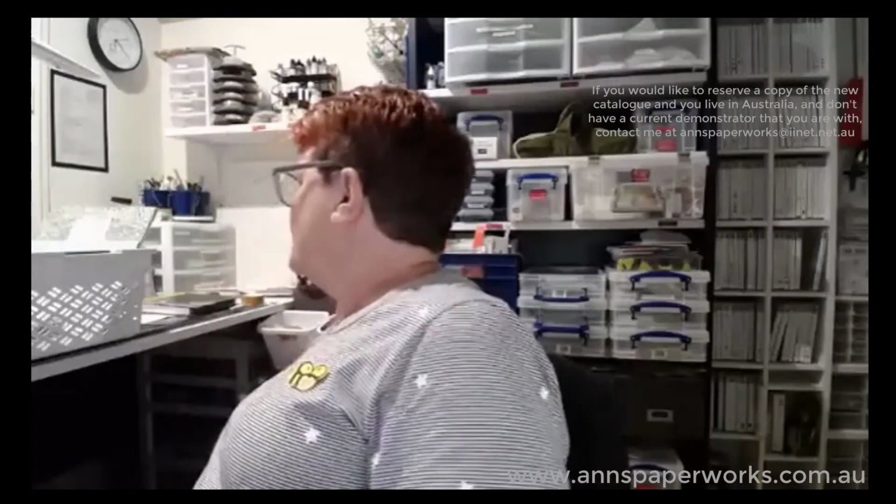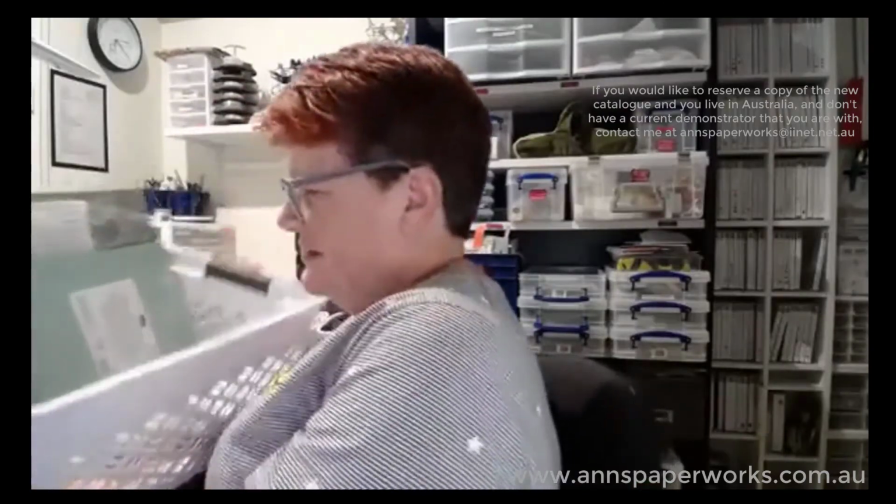Now, I do have lots more in there, but I'm going to show you, because the Stampin' Up catalogue only comes to life on the 1st of June. But Stampin' Up have been really kind to us and have released an early suite of products. I can't remember what the name of it is. I've got a little sheet here. Share What You Love suite. And I had to order the Gotta Have It All bundle because it had so many good things in it. It had a lot of freebies. And we all like freebies.